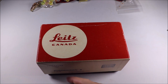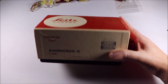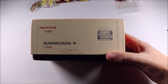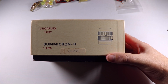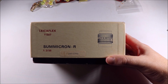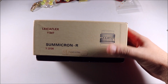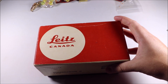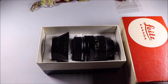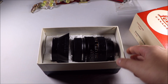Alright, so I bought this little Leica camera lens in the box. Really cool. This is the Summicron R, and it's f2, and it's a 35 millimeter. So obviously Leica camera lenses are expensive. This was one that I did some research on before I went to the sale, and figured it was going to be worth a decent amount of money.